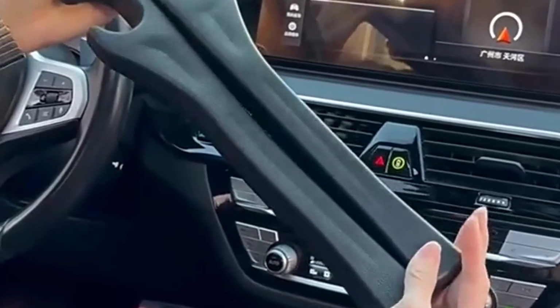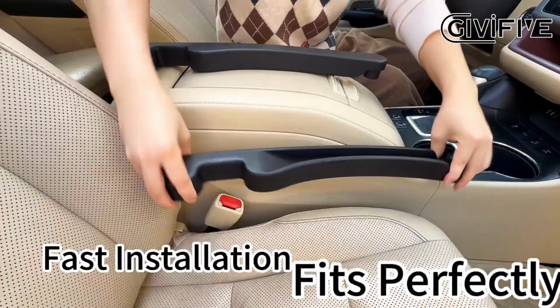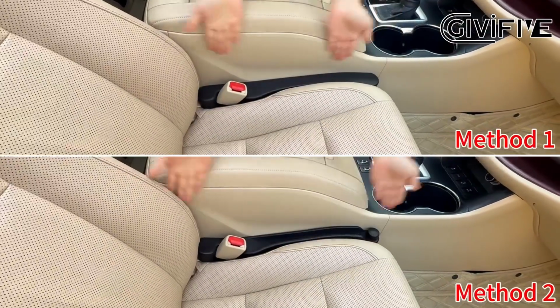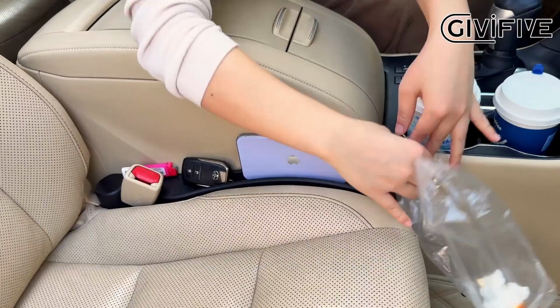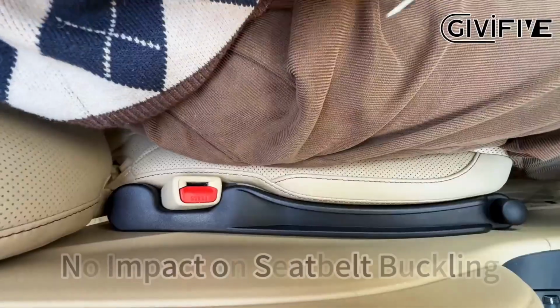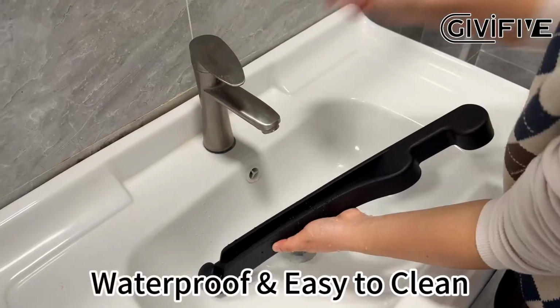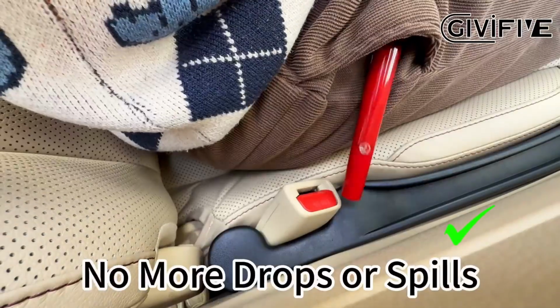On number 4, the Givifive Car Seat Gap Filler Set impresses with a multifunctional 3-in-1 design that blocks the gap, serves as an organizer, and provides hooks for small items or drink holders. Made from high-density soft foam, it's flexible, comfortable, and moves with the seat, reducing constant readjustments. Compared to Supin and Wuzno, Givifive strikes a balance between utility and fit. It's soft like Wuzno, yet adds extra storage like Supin.